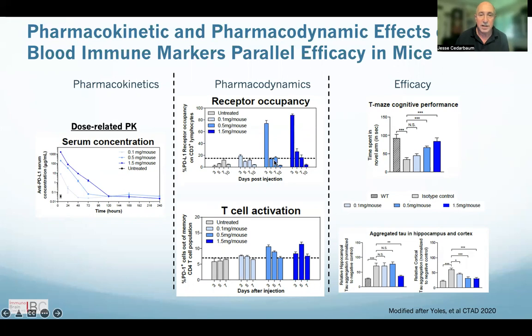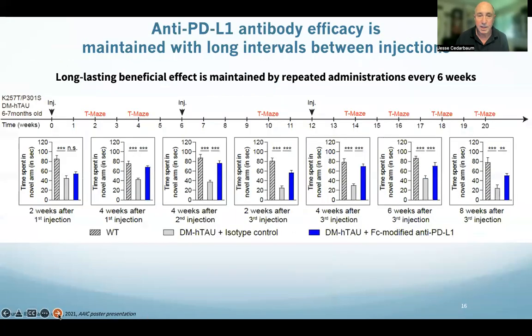But what we see in between is an increase in the binding of the antibody to T cells in the circulation, and an increase in activation of the T cells, giving us the notion that there's this cascade of antibody in the circulation, leading to T cell activation, leading to the magic happening in the brain. And very importantly, we see that if you do this repeatedly, at very long interdose intervals, as long as 6 weeks in these DMH tau mice, you're able to maintain cognitive improvement in these animals.